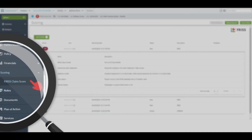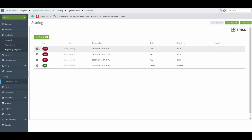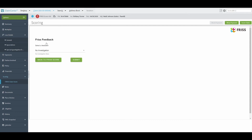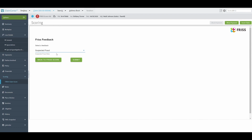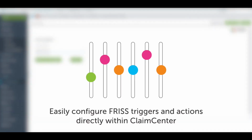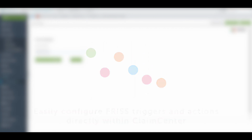You can also see and review the history of the FRISS score, which is automatically updated anytime new information is added. Once the investigation is completed, feedback is provided on the accuracy of the FRISS score. This feedback allows self-learning FRISS AI models to consistently adapt to new fraud scenarios and patterns, and helps the carrier track their fraud activity. Several configuration options allow carriers to modify FRISS triggers and actions directly within Claim Center in order to best fit their risk appetite and workflows.